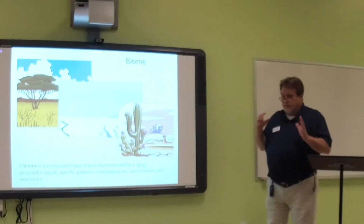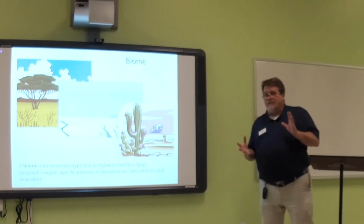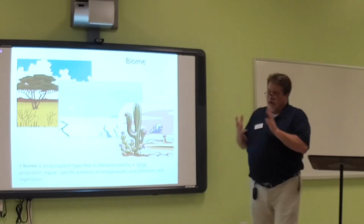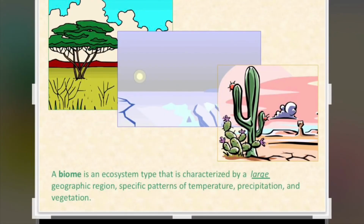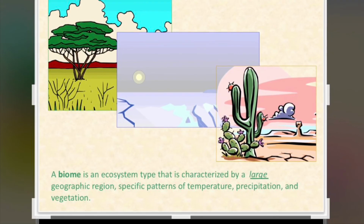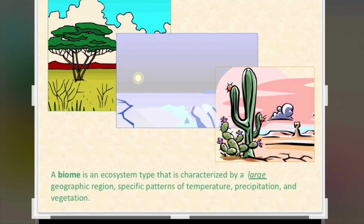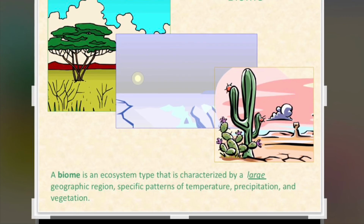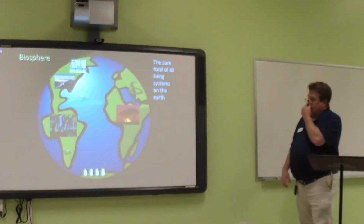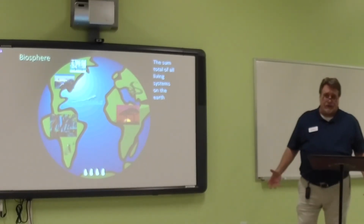Large-scale ecosystems are what we call biomes. And there's going to be relatively few of those on Earth. So the thing that characterizes a biome is that it covers a lot of area, and usually temperature and precipitation are going to be a characteristic of what helps define that, as well as the major plant communities that live in them. And then collectively, all the living systems on the Earth comprise what we would call the biosphere.